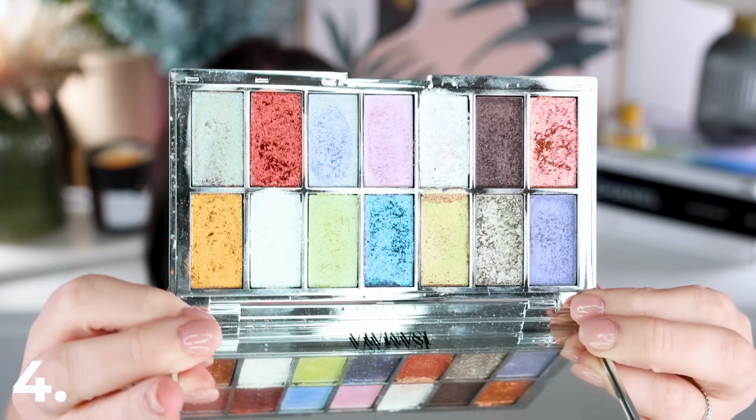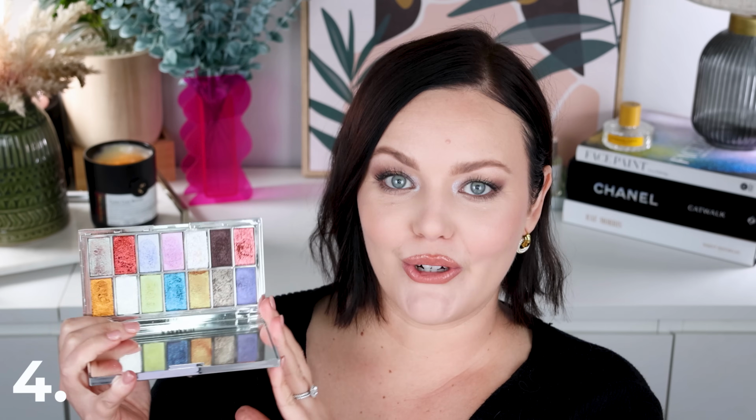Number 4 was my next Izumaya palette. So this was Izumaya Industrial 2.0. And she changed the game with this palette. The quality is triple, even better than what her first one is, which makes the first one kind of sound bad. It's not, it's just that this is insane. The quality of these shadows is so good. It's basically a full palette of Pat McGrath special shades, if you will. And I love the colors.